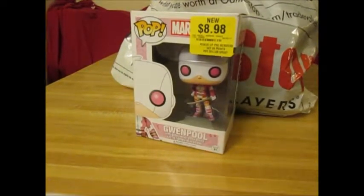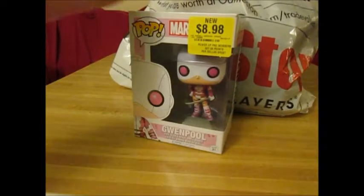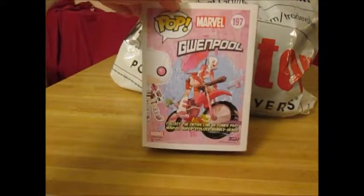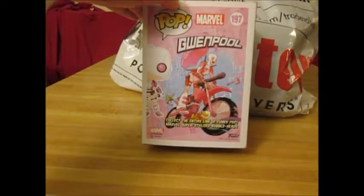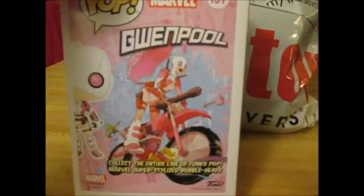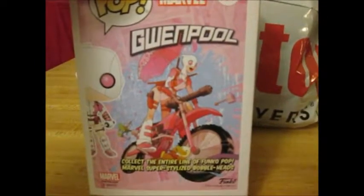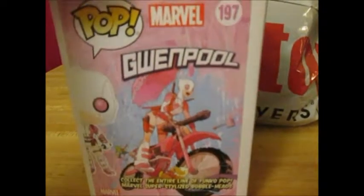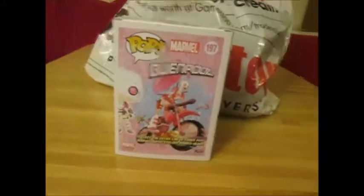This is one of her mini ones. You've got several different poses of her. Her box is quite different, and I'm going to show you on the back. It just has a picture of her. And it says, collect the entire line of Funko Pop Marvel super stylized bubbleheads. Yep, that is a different take on the whole thing.